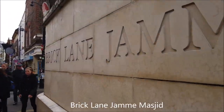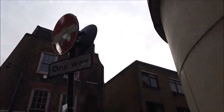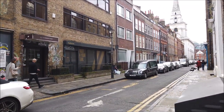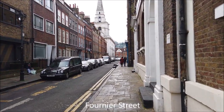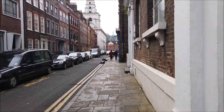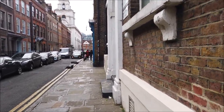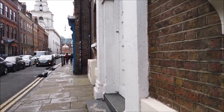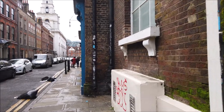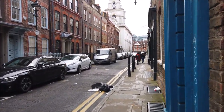By the way, we're at Brick Lane Mosque now. All the way up. And we're turning into Fournier Street. Now, as I said, this is a historical area because the French settlers came here and brought their weaving skills with them. And now there's a company that's based here, and I've forgotten the name, which I can't find on my list. It's a really nice company, if only I was knowledgeable about places in London.